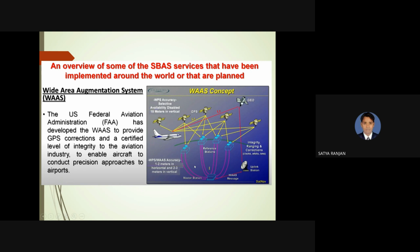So various reference stations are there. Then these are some GPS satellites. Then there are geostationary satellites, then the uplink station, then the WAAS message, then master stations. This is the circle of measurement of all these things.